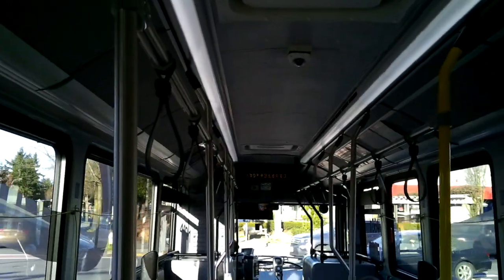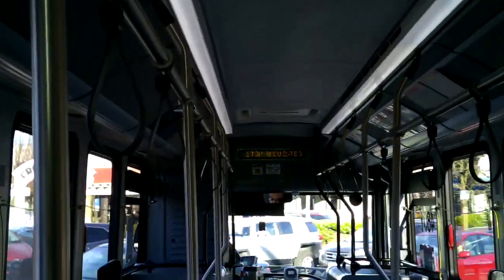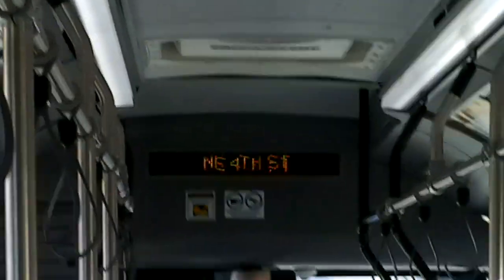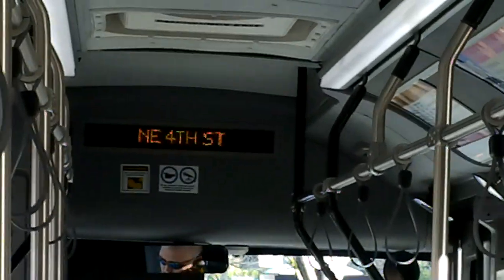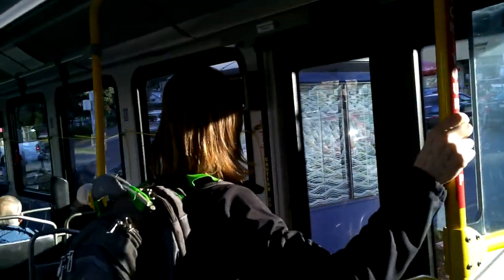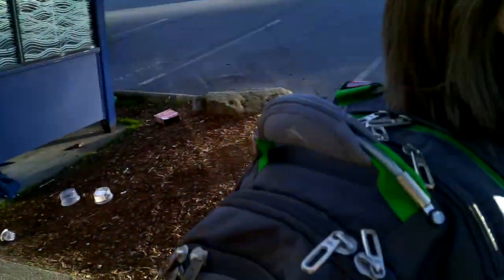If it doesn't make a ding sound, that means either you didn't pull it hard enough or someone else has already pulled it. In that case, the screen will display the address of the stop and also the message, "Stop requested," or on older bus models, a stop sign will light up next to the screen. Once you are at your stop, thank the driver, get off the bus, and have a great day at your internship. At least until you have to come home.